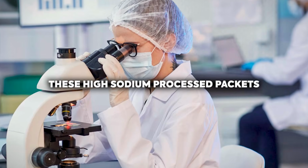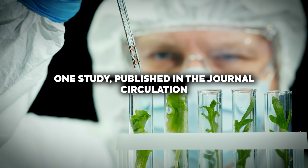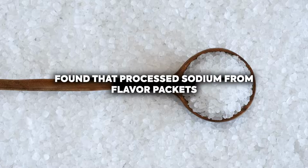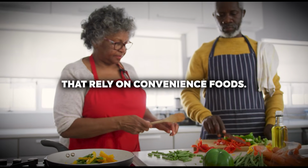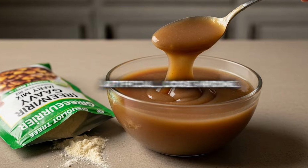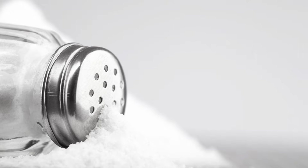Research links these high-sodium processed packets to long-term hypertension risk. One study published in the journal Circulation found that processed sodium from flavor packets contributes significantly to weekly sodium overload in households that rely on convenience foods. You get what you pay for. In this case, that's a gravy that tastes artificial, looks wrong, and delivers a sodium bomb to your dinner table.